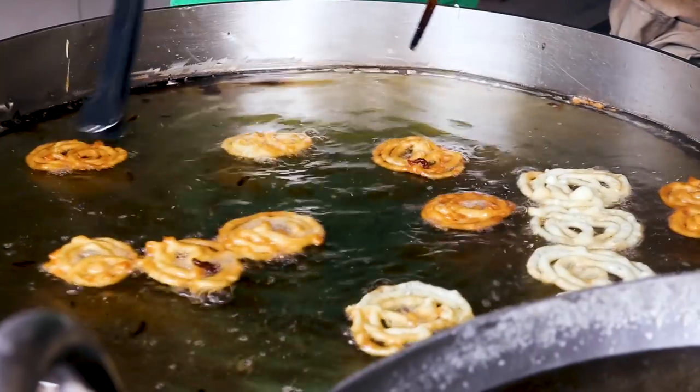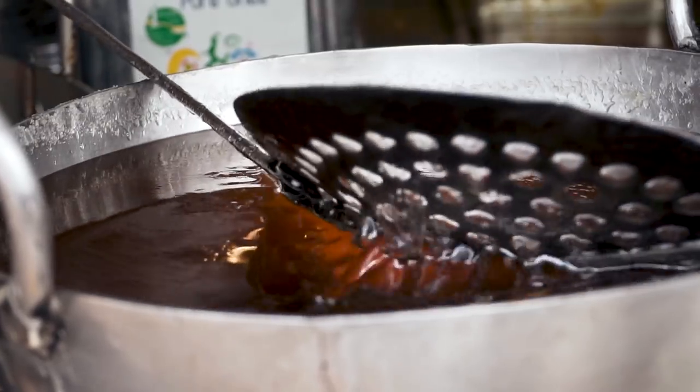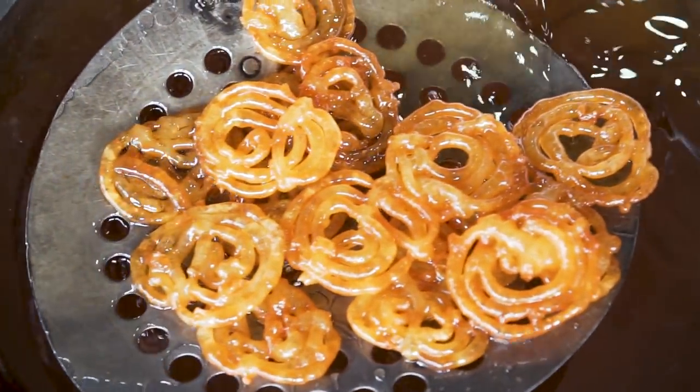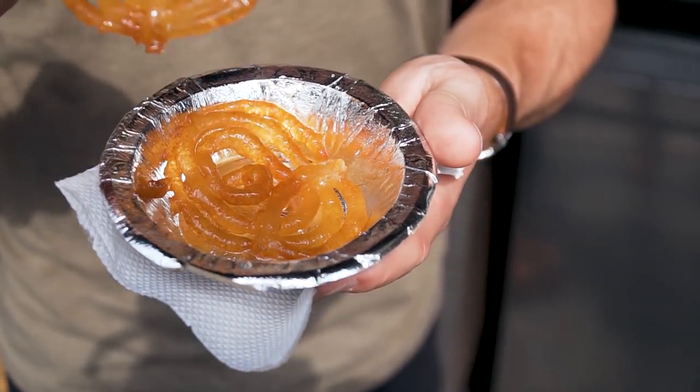Which is basically like a delicious Indian donut. They fry the dough in ghee and then soak it in sugar syrup until it floats to the top, and this delicious, crispy, sticky, golden brown thing is what comes out. It's still really hot. Oh wow. That's like everything that's good about a donut and a waffle put into one. You get the hot sugary syrup with the deep friedness of a donut.